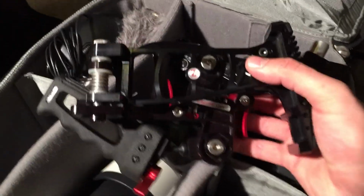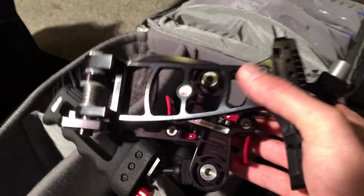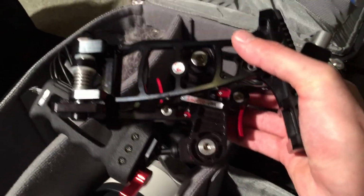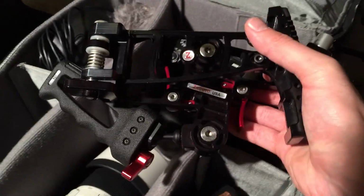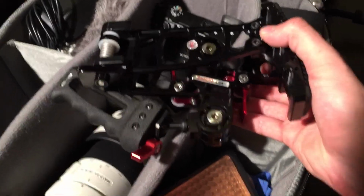It's pretty much a compact rig that really helps stabilize your shots, and it's just awesome for transport and for getting it around. And compared to something like a Red Rock Micro, this thing is very small. So I'm very happy with that.